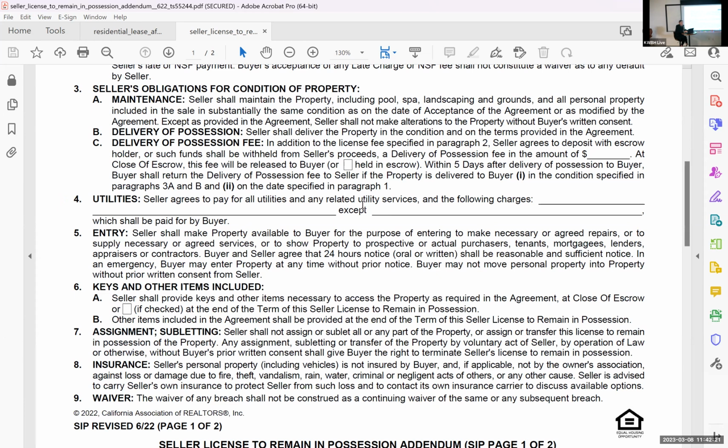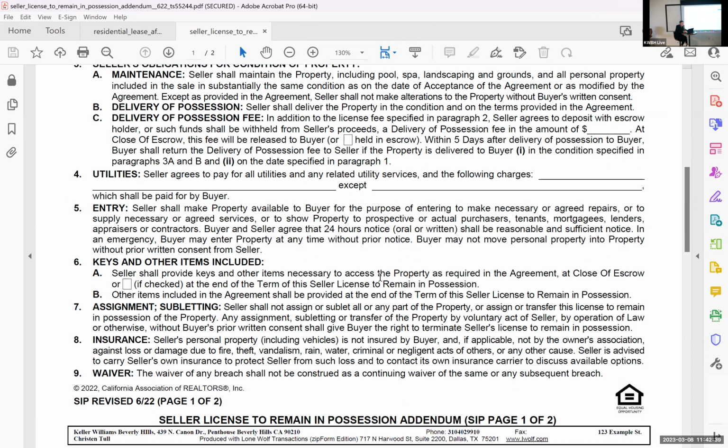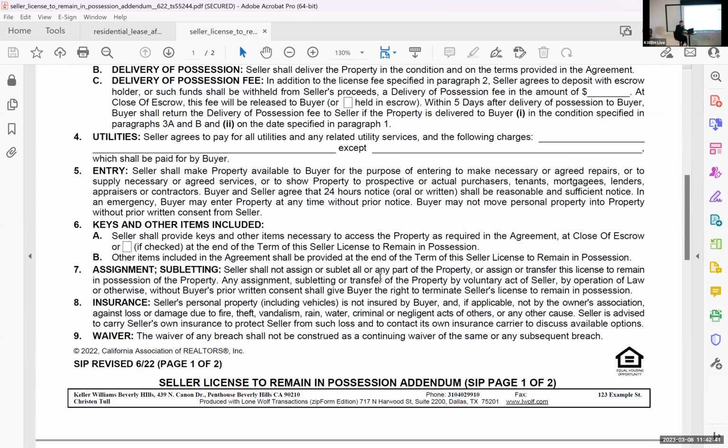Utilities: seller will pay for all utilities and any related utility charges and the following charges, blank, except blank. So if a seller has a pool or jacuzzi or something like that, you might put that in here, or landscaping.